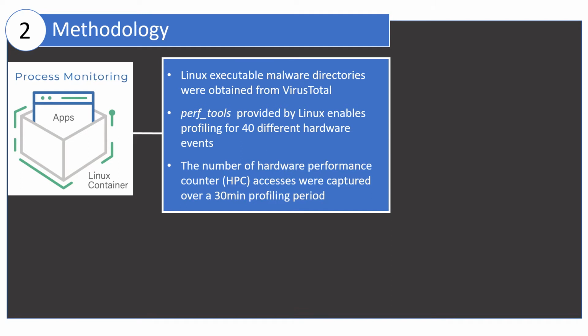And for our benign samples, what we did was also run applications inside of the container just so that we had the constant environment. And we ran applications such as Python scripts, web browsers, including Firefox, Chrome, Internet Explorer, and then music players as well, and other applications, gaming applications, so that we were able to collect data for benign or harmless applications.